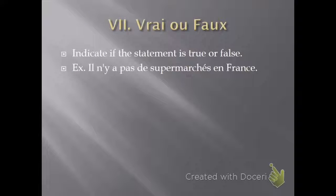On to part 7 is vrai or faux. What you need to do here is indicate if the statement is true or false. So let's take a look at our example. "Il n'y a pas de supermarché en France." If you said faux, you would be correct. This says there are no supermarkets in France, and we obviously know that that is not correct.